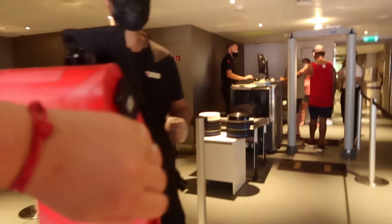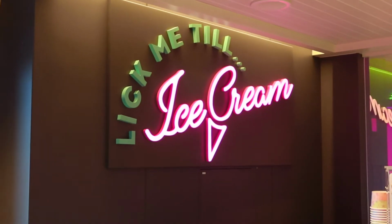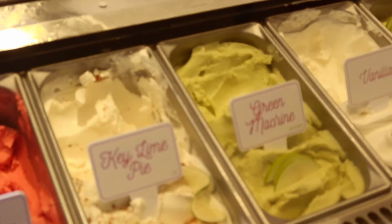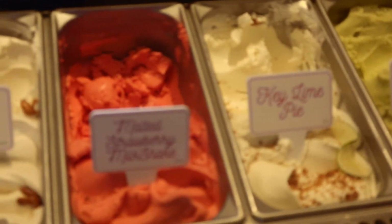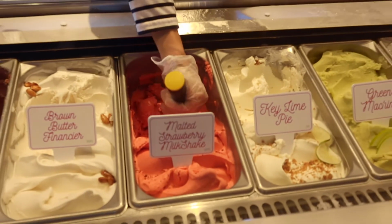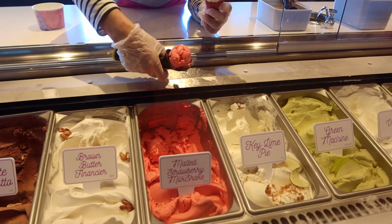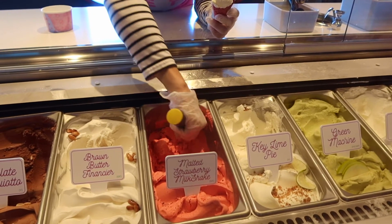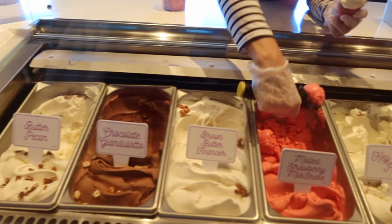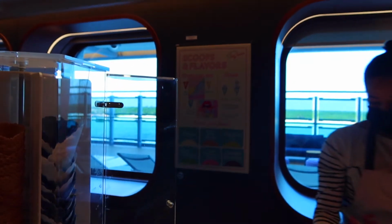After reboarding the Scarlet Lady and going through security, I decided it was time for ice cream at Lick Me Till I Scream. Over the course of my cruise, I did try most of the flavors. My favorites were the brown butter financier, the malted strawberry milkshake, and the key lime pie. I also really loved that the ice cream cones had different flavors: blue corn, regular, and my favorite, red velvet.